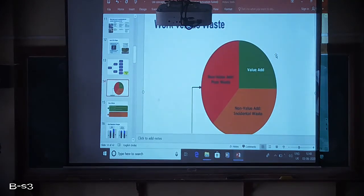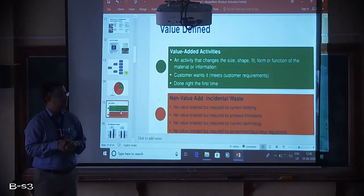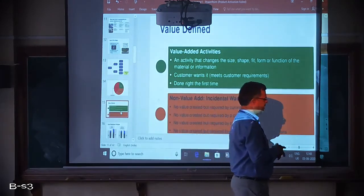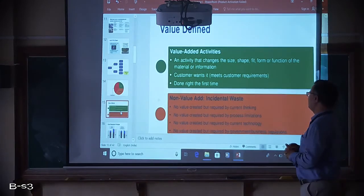Yeah, it's work versus waste. Next here, when you're differentiating value added and non-value added, which activities are called value added, and which are called non-value added?